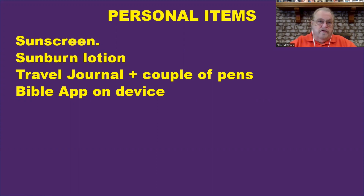And then sunburn lotion in case you do get burned. Now, there are pharmacies, there are drug stores, there are grocery stores, and all of the hotels have little sundry shops that you can go to. But you'll pay a little more. You're in a touristy area. It's like going to Cancun or Miami Beach and being on the beach and going to a quick shop. You're going to pay a better price than if you just take a bottle with you and just shove it in your checked luggage.